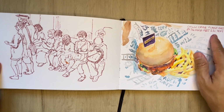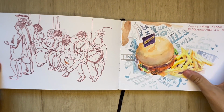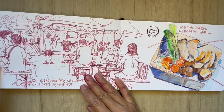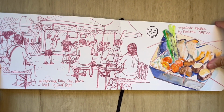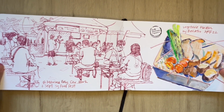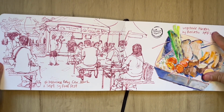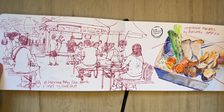There was the Singapore Food Fest happening, and this is the chili crab plant-based burger. And this is the same festival, Singapore Food Fest, over at the Marina Bay car park. And this is a vegetable platter by Bistro.